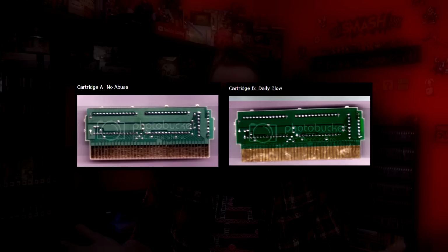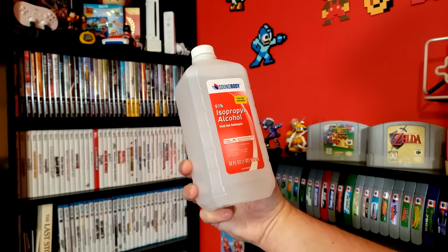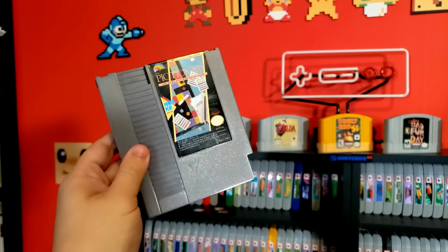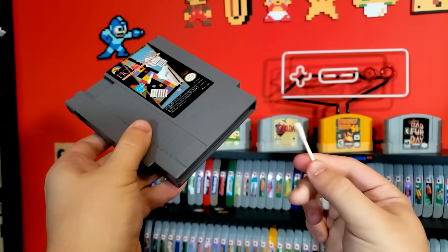So then, what is the best and safest way to clean your cartridges? The answer is good old isopropyl alcohol. The higher percent, the better. Dab a little alcohol on a lint-free cloth or on the end of a cotton swab, and gently wipe away any accumulated dust and debris.